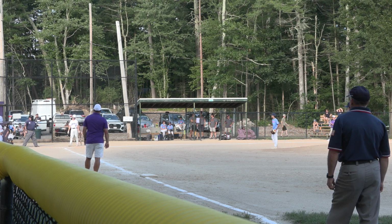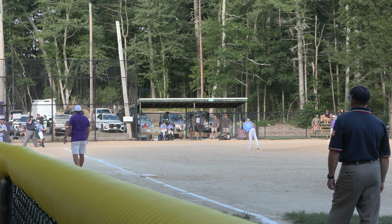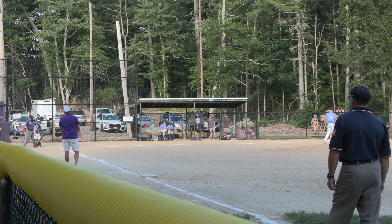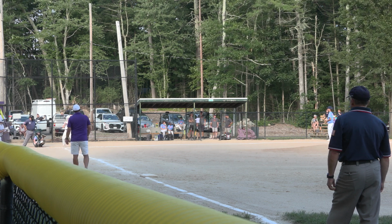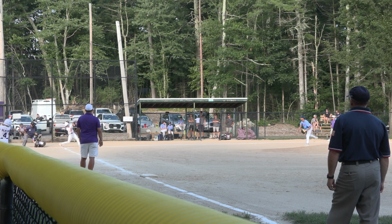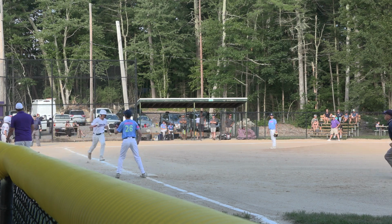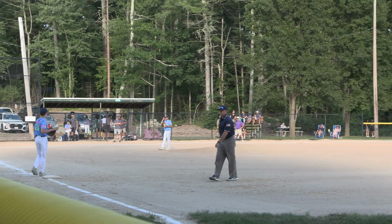Strike is called. 1-2 now to Kevin at the plate. Gotta be aggressive now, anywhere close, trying to get the ball in play. Let the defense make the play in the field. Strike three, it's a drop third. He's gonna run down to first. They make the throw, and out is called.